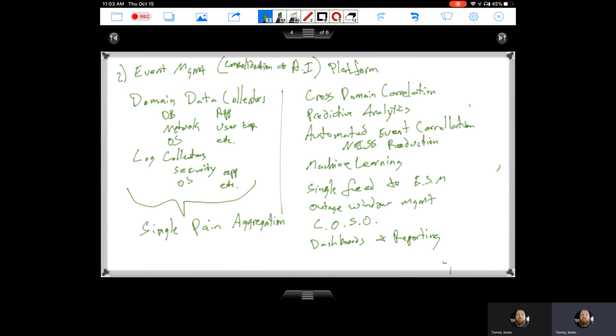We do all of these capabilities in what we classify as a collect once, store once data repository or data lake. It's a columnar-based data store called Vertica that sits underneath the platform and helps us drive the analytics and machine learning. Of course, for all of these things, we have dashboards and reporting. So cross-domain dashboards, cross-domain reporting across all of these things as well.